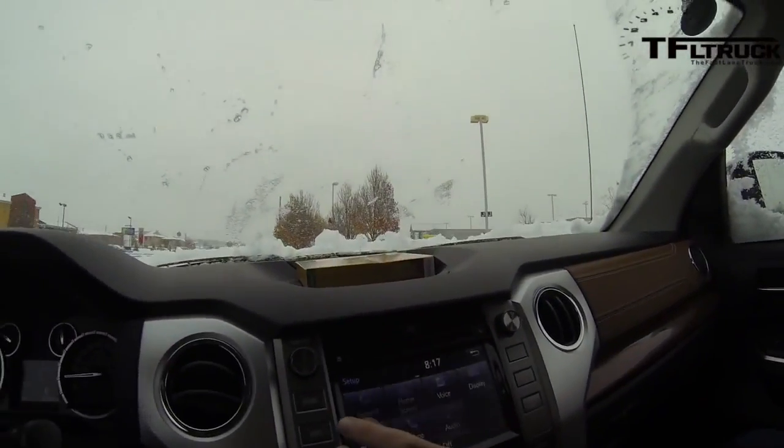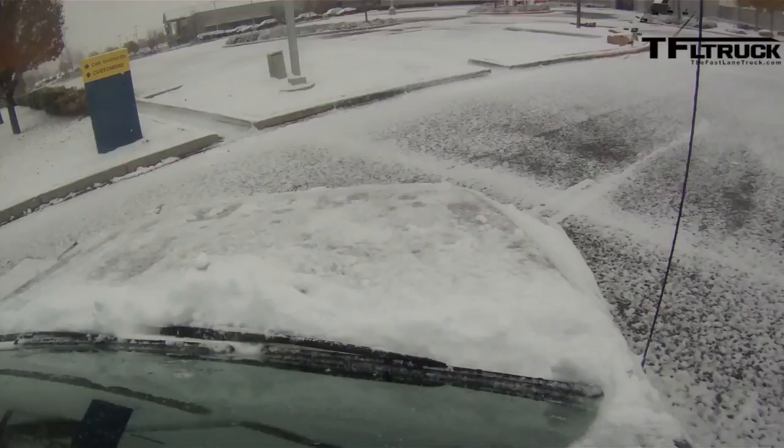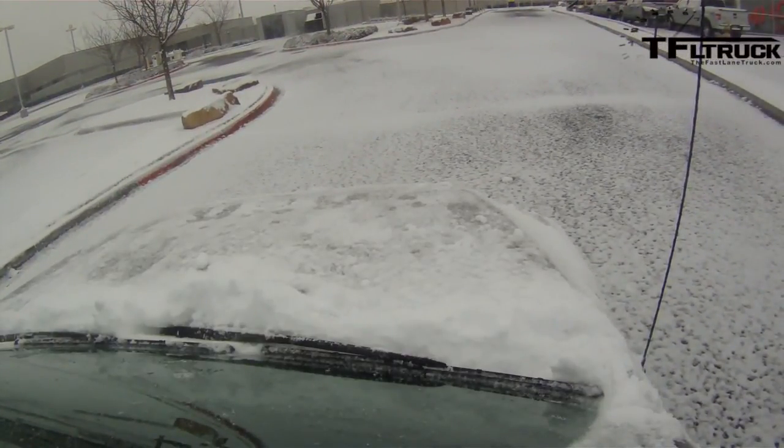Tommy, can you figure it out? See if you can figure it out. It'll be under navigation. No, yeah. It won't be in general. You can't do navigation because you're moving. Because we're moving, yeah, of course. You can't do navigation. Okay, try it now. See if we can turn it off. There it goes.